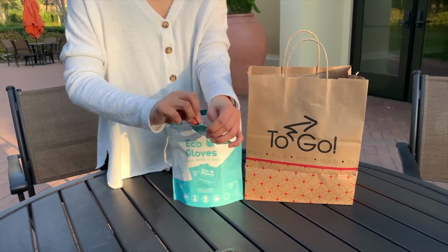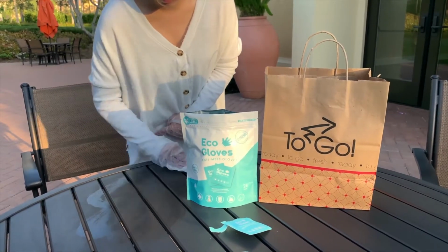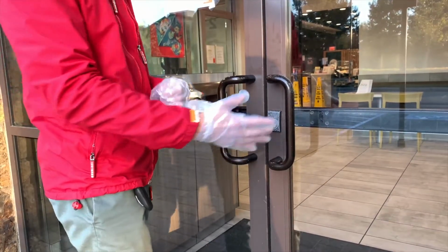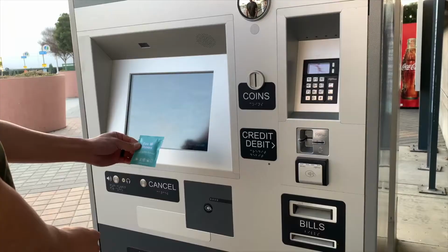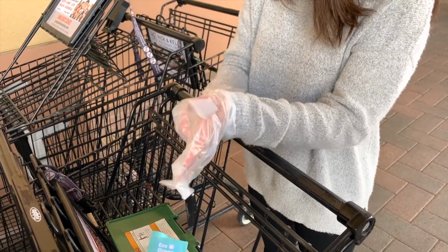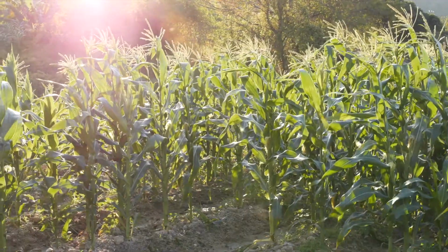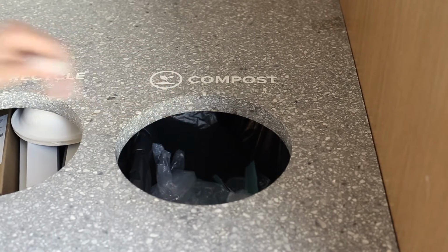That's why we bring you Eco Gloves, the first individually packed, eco-friendly gloves that help you handle everyday germs and messes on the go. They're the perfect solution to help you avoid direct contact with shared surfaces such as door handles, gas pumps, ticket counter touchscreens, and shopping carts by providing a physical barrier between you and the things you touch. They're made from plant-based materials, are 100% compostable, so they make it convenient for you to stay clean on the go while being environmentally friendly.